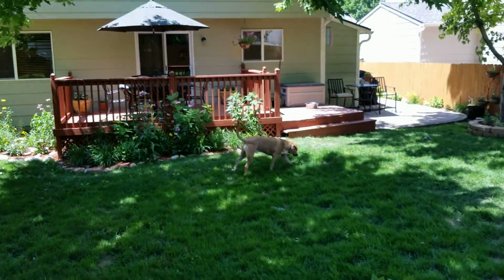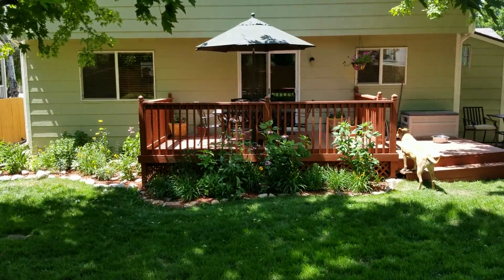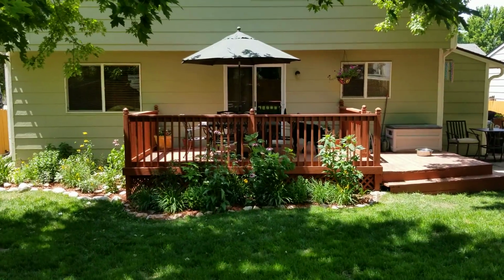Anyway, this is my backyard oasis, and it's where I kind of come and have my zen time. And I love my backyard. I wish I could do more.